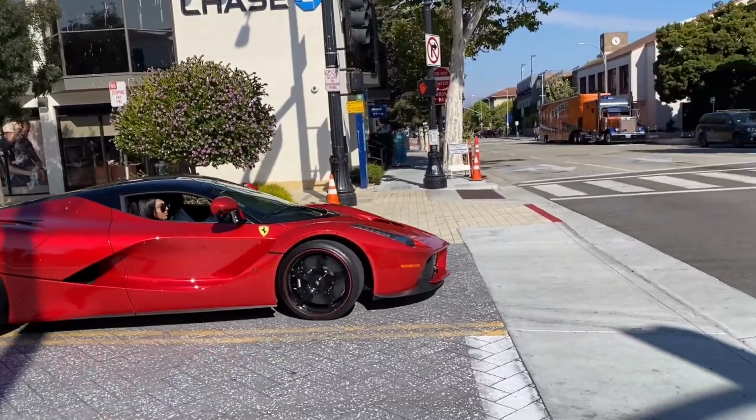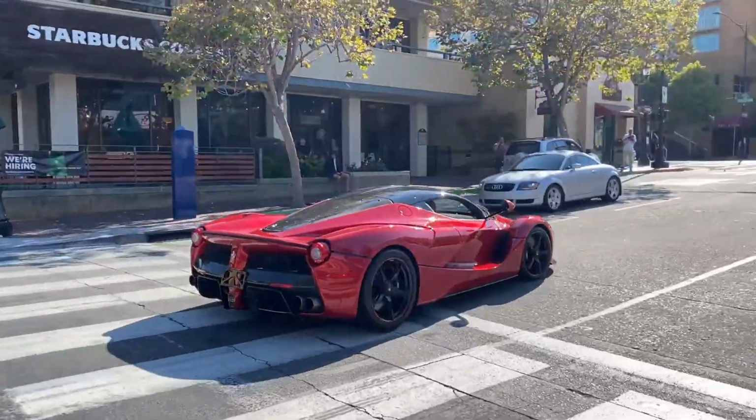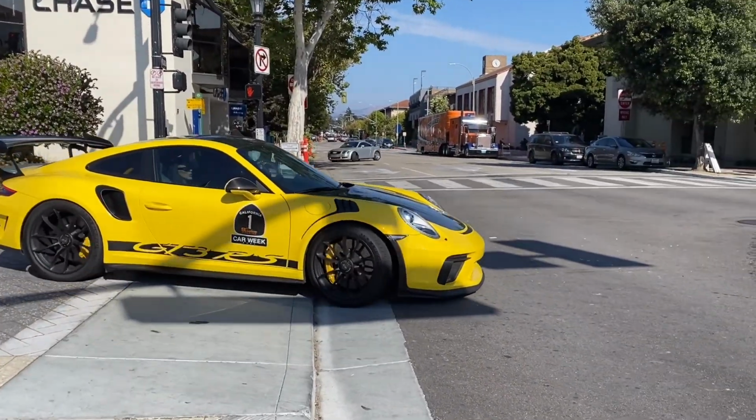Making sure it doesn't scrape. And there you go, with the Huracan right behind it, looking like a little toy compared to it. Whoa, with the 3RS close behind.